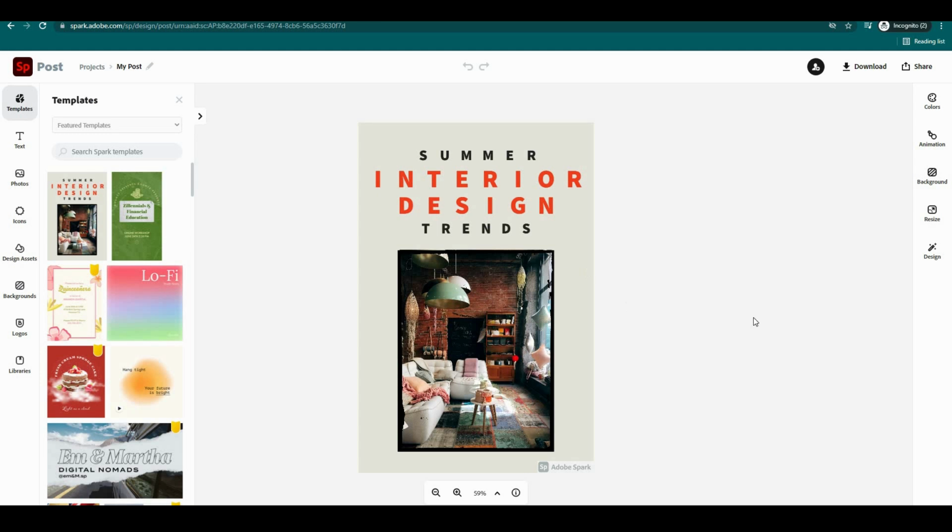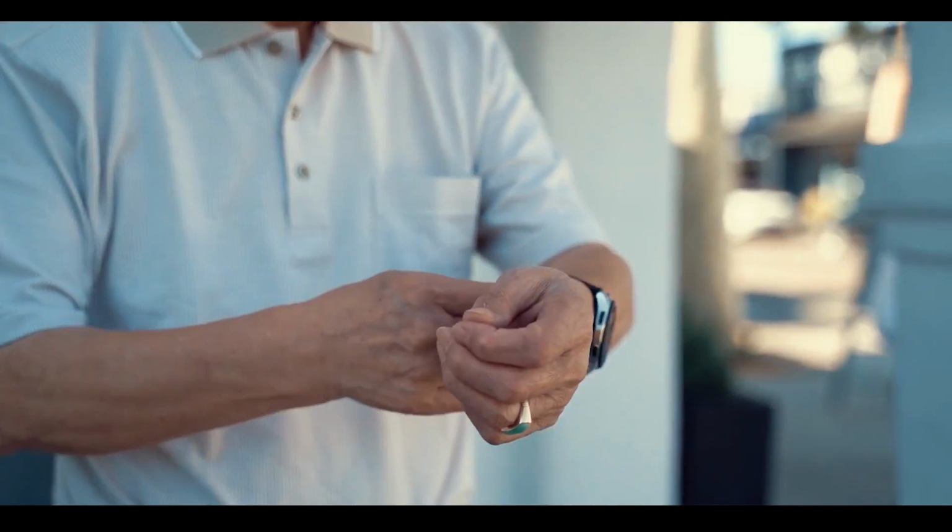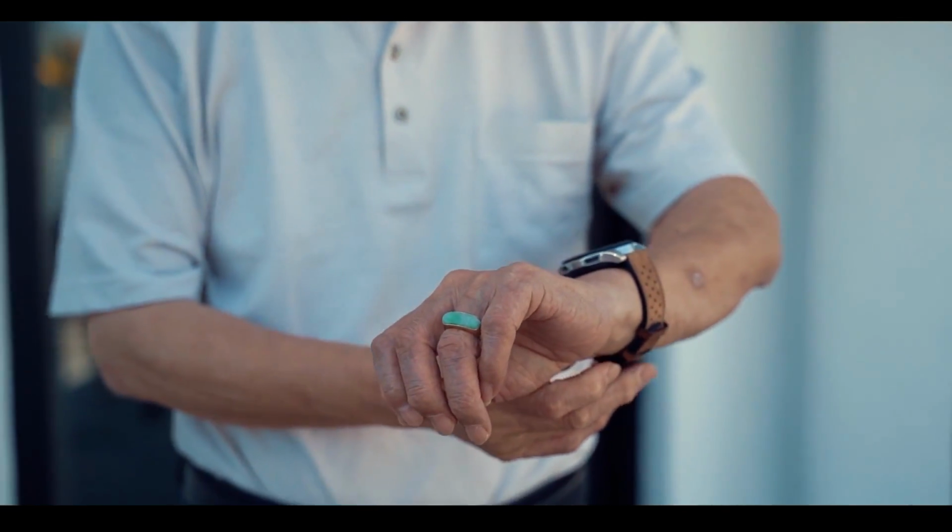If you're done with the design that you made, then you can click on this button over here to download the image that you made. This can only take you less than 5 minutes to make, and this will enable you to make more money online.